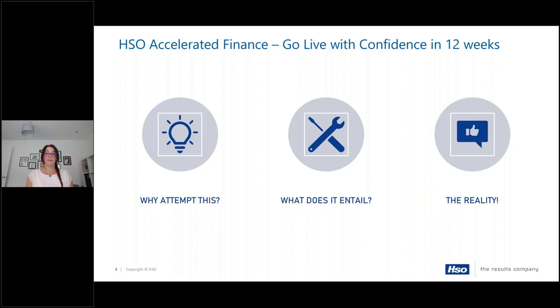Why do we attempt this? I'm going to briefly go through this for you. What does it entail? What are our tools, our techniques, and the reality? So we're going to hear from the head of finance consultants, and we're going to hear from the finance director from one of the organisations that we've implemented this in 12 weeks.